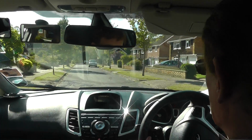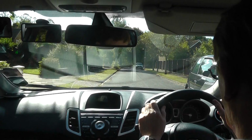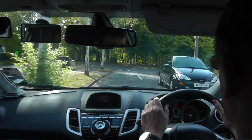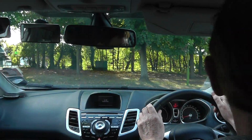And at the end of the road, we're going to be turning right, please, Tony. So just talk me through what you're going to do. Checking the mirrors. Okay, where are we going to signal? And tell me where you're lining your car up here. Left to centre.